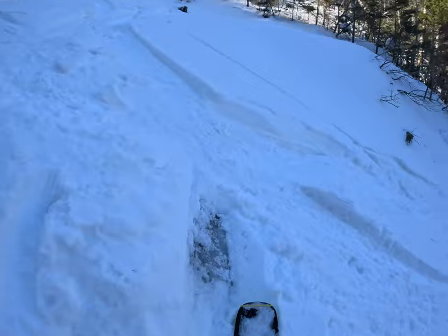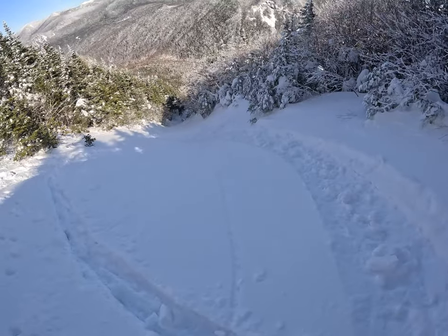Look at that. Found some blue ice. Seems like it could just be a zipper crust. We'll find out. Couldn't boot pack, so I had to do maybe 100, 150 kick turns so far. Oh, but we're almost there.